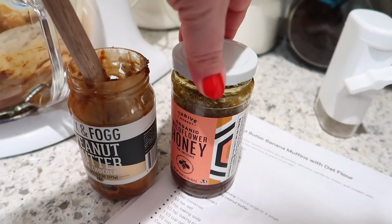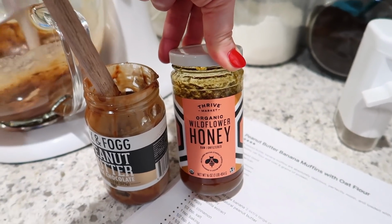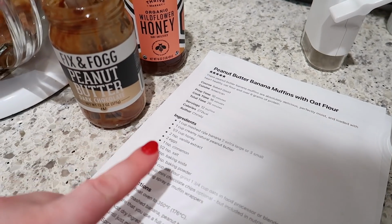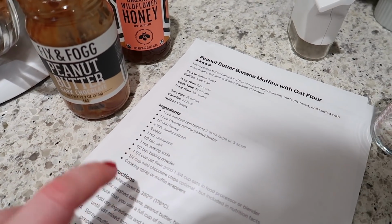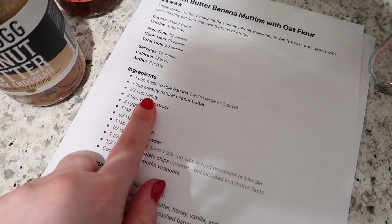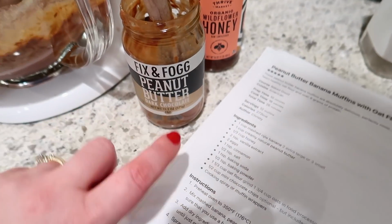Okay, so what if I put it on 10? And then I also used this Thrive wildflower honey, which I really like. So what are you making? This is peanut butter banana muffins with chocolate chips. The recipe calls for regular peanut butter, but since I had this in the pantry, I figured we'd use it.